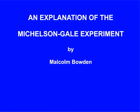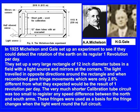An Explanation of the Michelson Gale Experiment by Bowden. In 1925, Michelson and Gale set up an experiment to see if they could detect the rotation of the Earth on its regular 1 revolution per day.